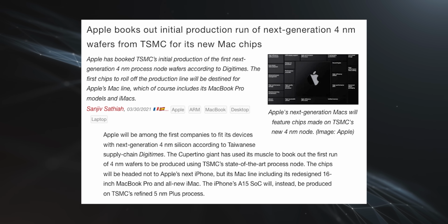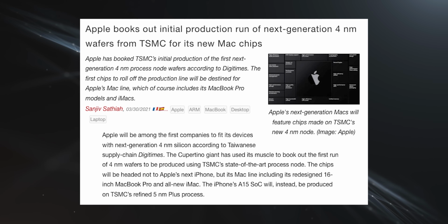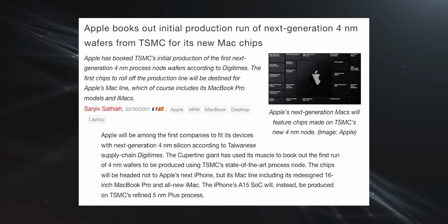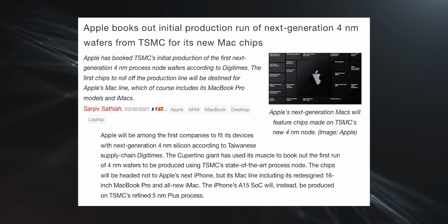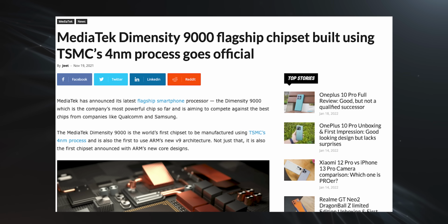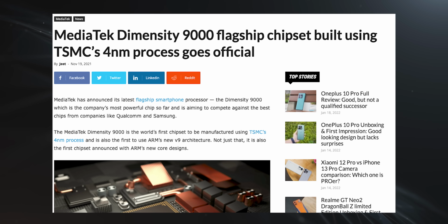See, TSMC is running at full capacity because Apple called dibs. Yes, Apple has already partnered with TSMC to literally get 100% of its chips made by them, be it the new Mac chipsets or the iPhone ones. Not just Apple, even the new flagship MediaTek chipset with the same specs as the 8 Gen 1 is being made by TSMC. So Qualcomm had no choice but to go with Samsung.